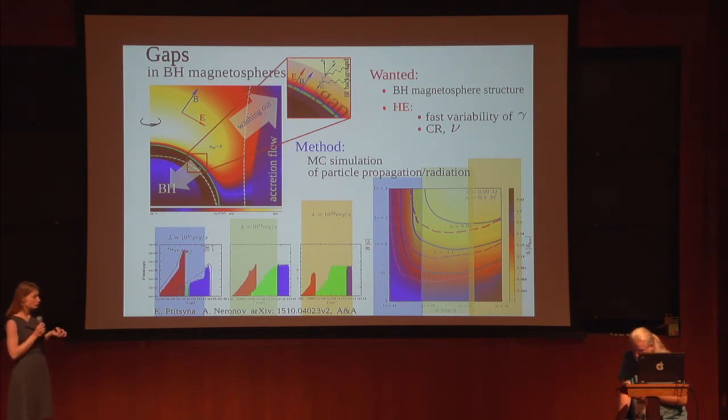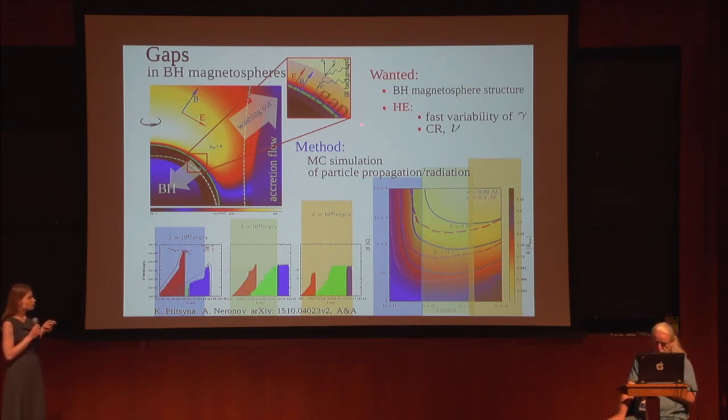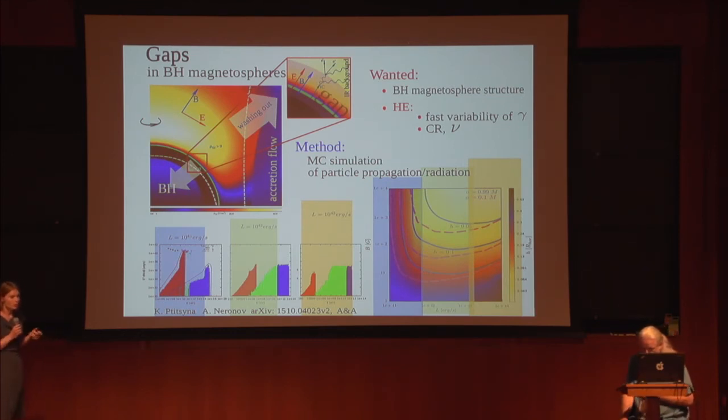And even if you don't care about the black hole magnetosphere structure, the gap is also important because one of the hot topics now in high-energy astrophysics is the fast variability of the gamma radiation coming from the active galactic nucleus, and the fast variability means that the size of the emission region could be quite small, and it could be the gap. And also it could be the source of the cosmic rays, so we still don't know what are the sources of the ultra-high-energy cosmic rays and the source of high-energy neutrinos.